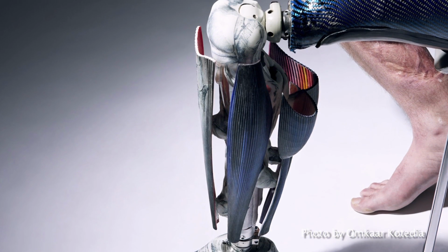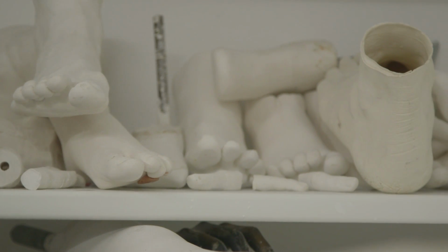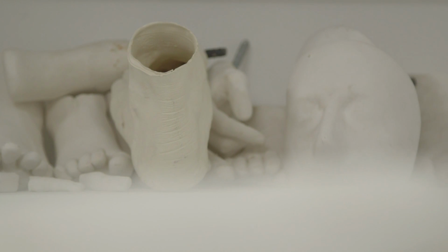I like making those kind of pieces because the conversation has changed from one of pity to one of amazement. I think the alternative limbs kind of definitely open up a dialogue, and it's a kind of unspoken dialogue, which is, look at this, I'm giving you something to look at.